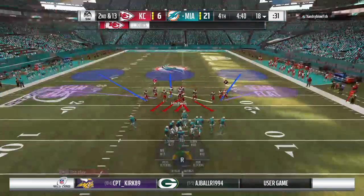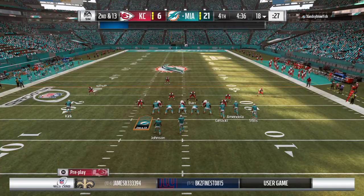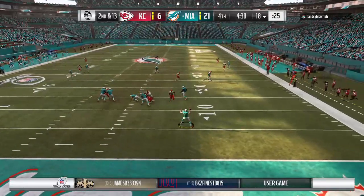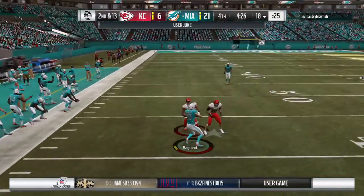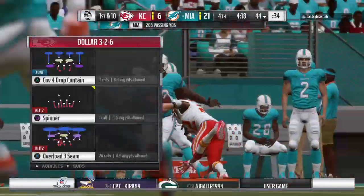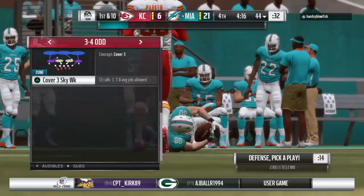A 3-yard loss to start the drive. They'll look to make that up and then some on 2nd and 13. Here's Tannehill now on 2nd down. Amendola catching it left side, and he'll get this one way up just shy of the 45-yard line. A good pickup there, 26 yards. Defensively, they're okay with that. Short little route, tackle him inbounds.